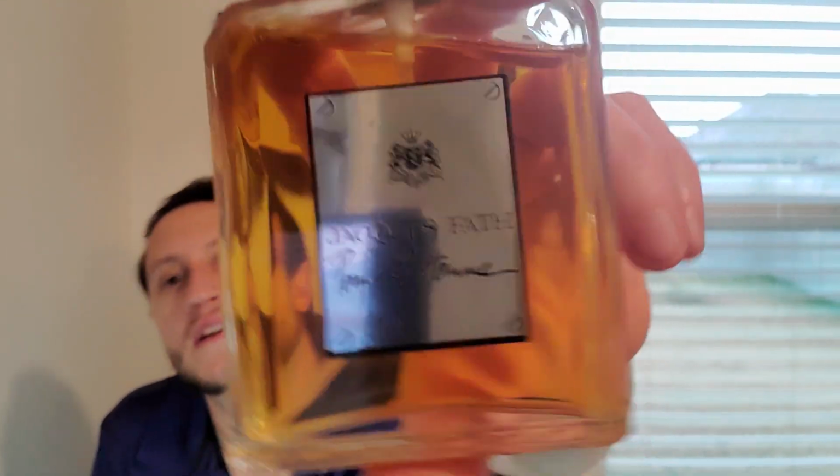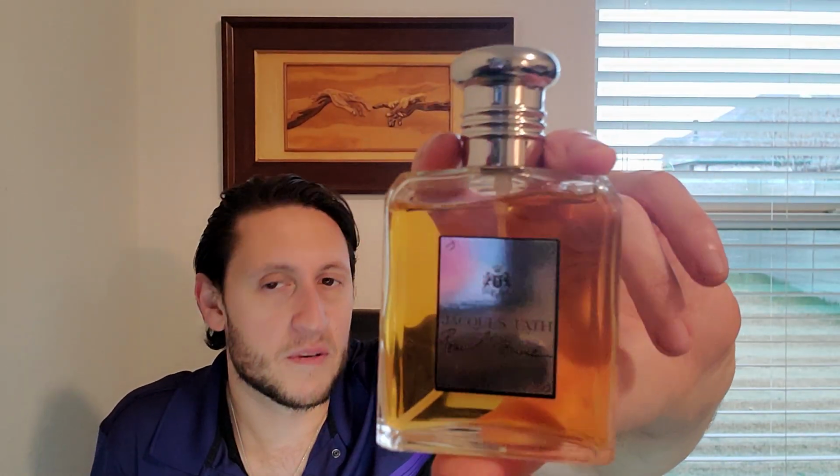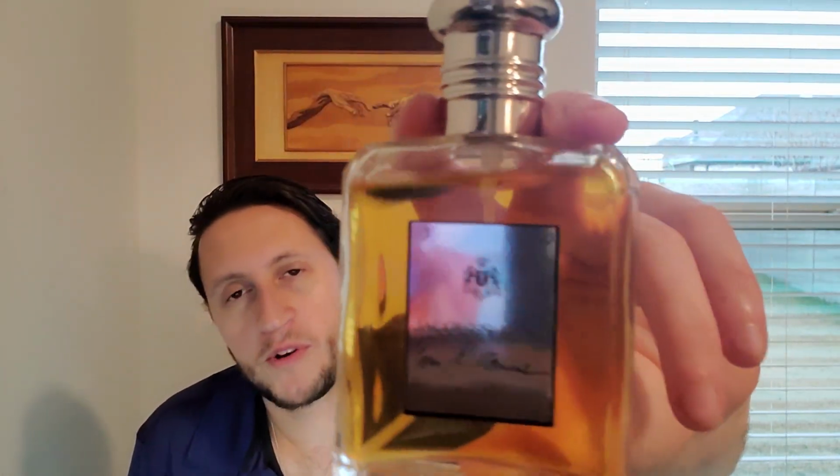It's a 4.2 ounce, 125 ml, and I think I paid 60 or 80 bucks or something. So you're not paying an arm and a leg. The prices aren't skyrocketed on this. So get this while you can. I think as the years go by and supply dwindles and word gets out on what this is, more and more people will gravitate towards it, and you'll see the prices start to go up.